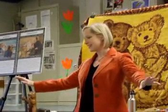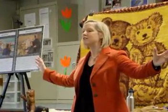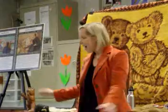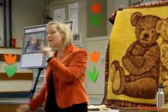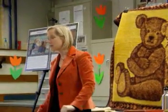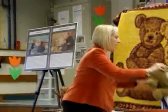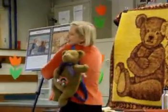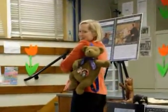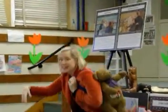Yes, I love teddy bears. At home, I have big teddy bears all over my bed. I have little tiny teddy bears on top of my computer for when I'm typing my teddy bear stories. And I even have a teddy bear backpack. So raise your hand if you love teddy bears too. Oh, I thought so. Okay, put your hands down.